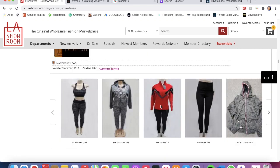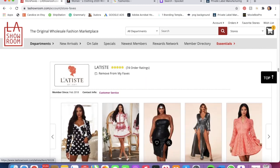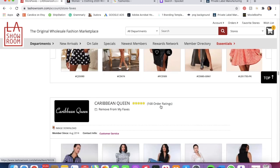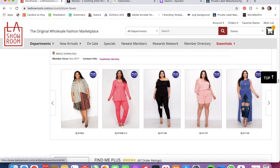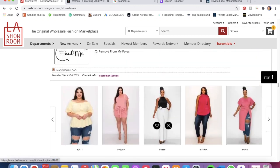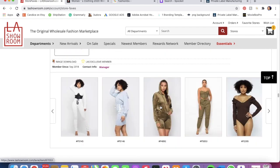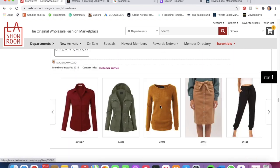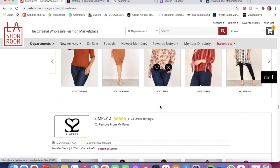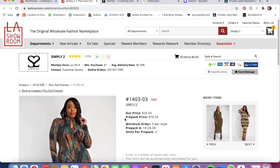LA Showroom is great. They have really good vendors, but they also have some vendors on there that are not so great. You have to find that out on your own. When you're finding your vendors, it's a hit or miss. You have to look at reviews. When you buy something, immediately check it. Check the sizing, check the fabric, check for stains, check for rips, etc.